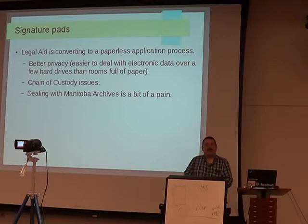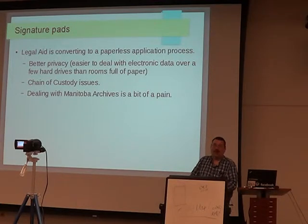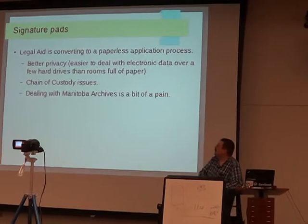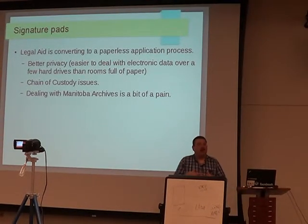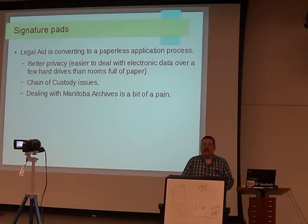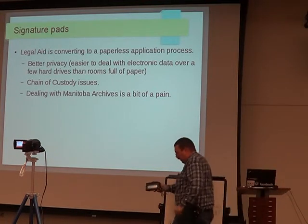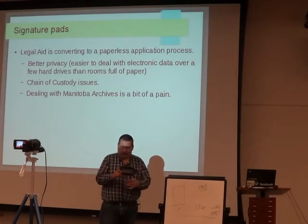But a piece of paper that we never generate in the first place is a piece of paper that we don't have to deal with. So what we wanted to do was to electronically capture the signatures, because of course as people come in, they're going to fill out a legal aid application, and then they're going to sign. Well, I brought one along just to show you what we're using. We're using the Topaz series of pads. These are what we're using to actually collect the signatures.